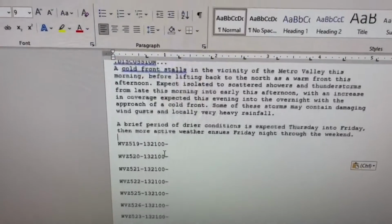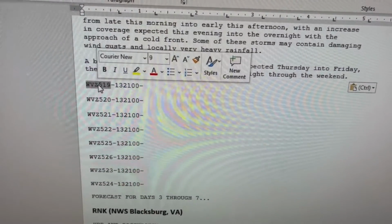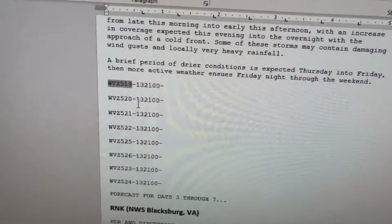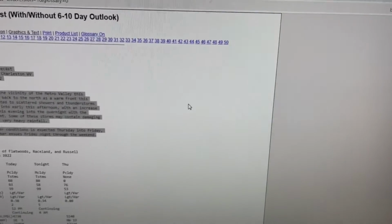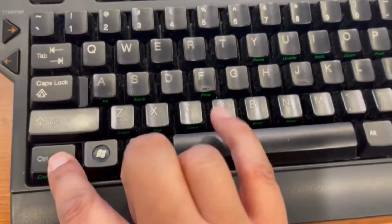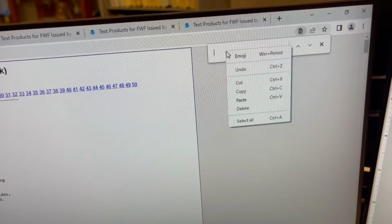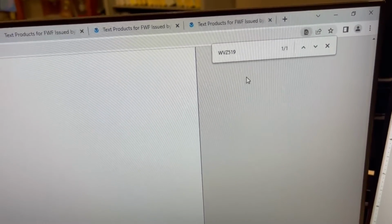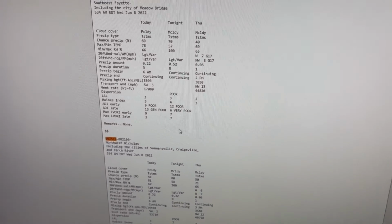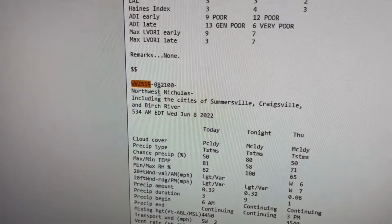And there it comes. So then a shortcut to get this next weather zone is I like to double click that, highlight it, right click, copy, come back over, click in your paper, press Control F. That brings up this little search screen. Right click, paste what you just copied, and then it finds it for you. There it is. And now I see that 519 is the first one.